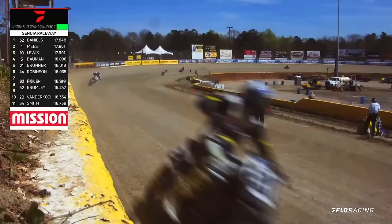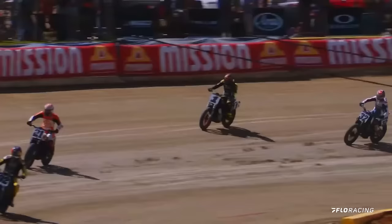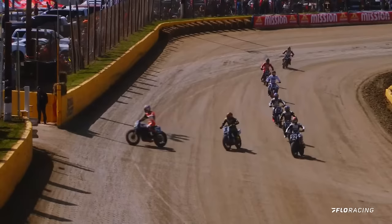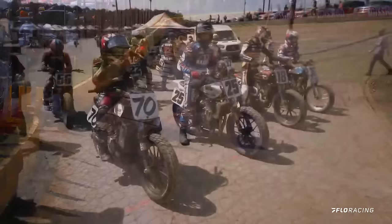All right, so Jared Meese is fastest overall at the moment. His fastest lap in the first round, 17.798. Right now, Dallas fastest in this round, 17.848. Oh, so Meese still at the top spot, but not by much. Dallas finding some speed right here so far in this second round.